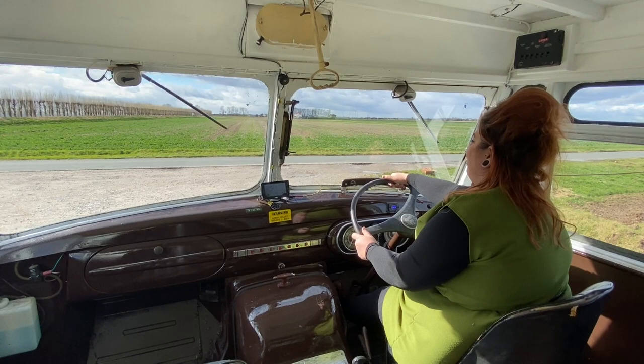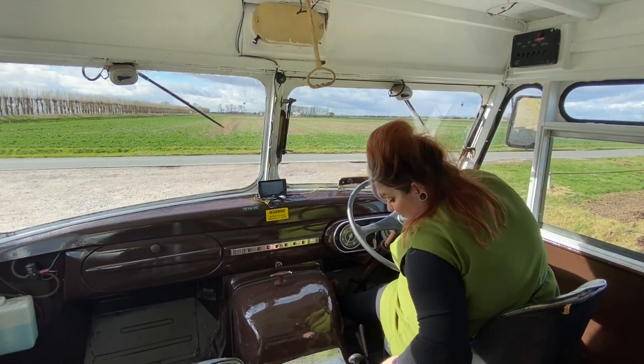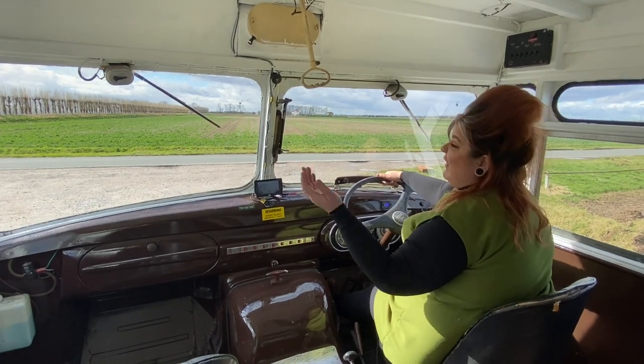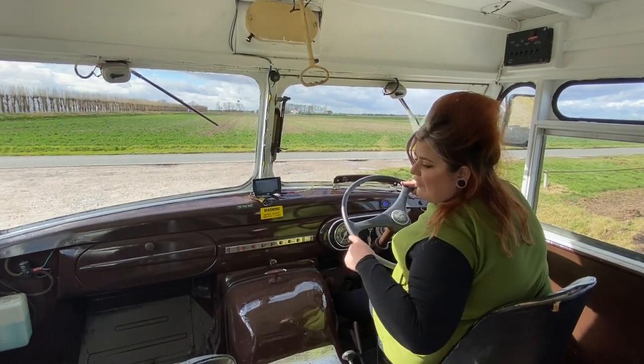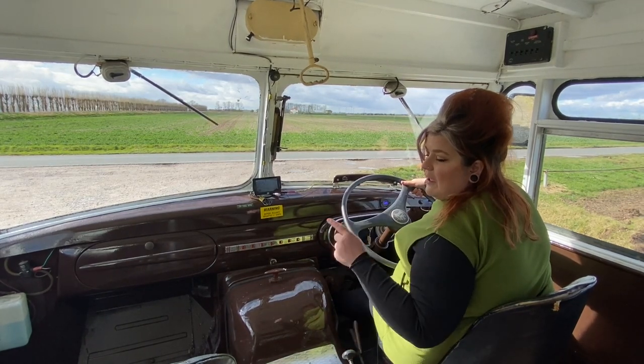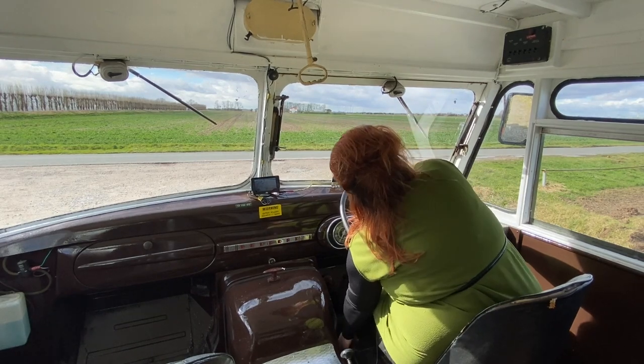And with a healthy dose of mild peril, we're going to set off. I am absolutely terrified, but well, if I said I'm going to do a video, let's crack on and get it done. I'm going to take you through the gearbox. So remember, we've got four gears on this, no synchro on first, but the rest have got it on. Thank goodness. Right, let's go.